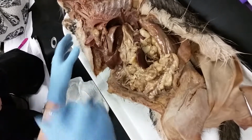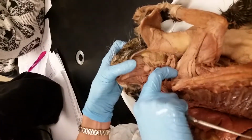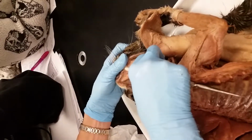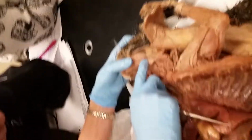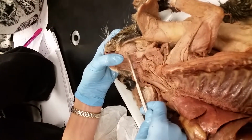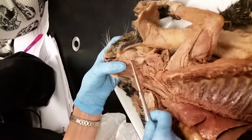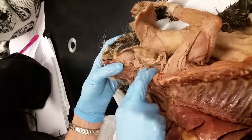I think we just need to, let's see how your glands are on this guy. The salivary glands, so far we haven't had very much luck with them. Let me see what we got going here. That's what's left of your parotid duct. Okay. Three sets of glands.